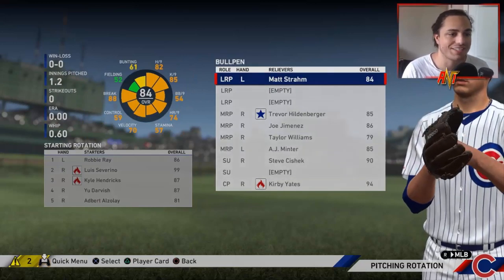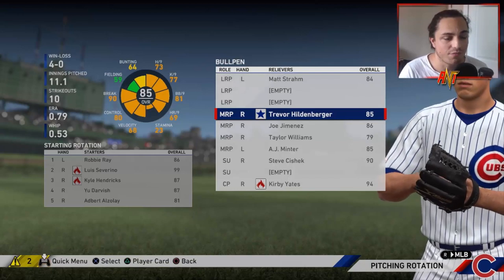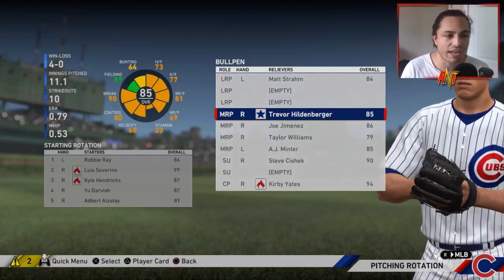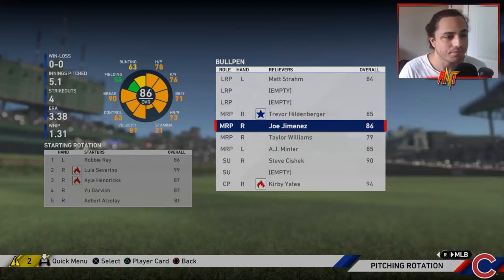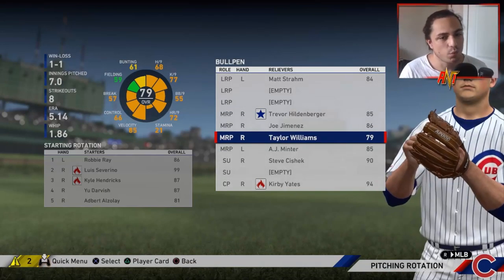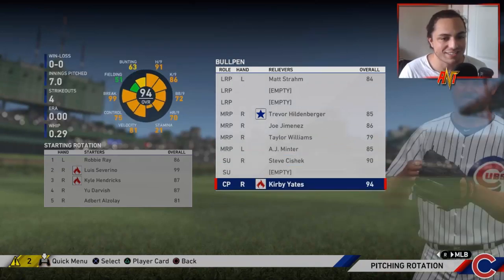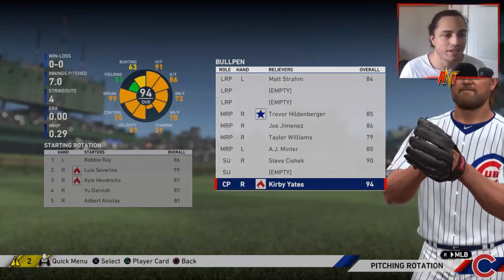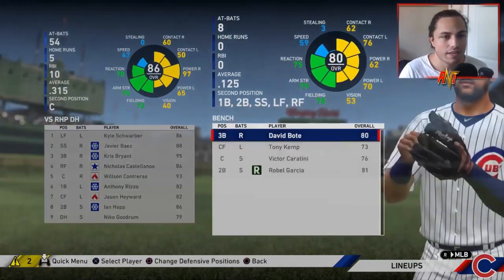Strom did well in his inning and two-thirds. Hildenberger did very, very well. Very consistent, a great arm to rely on in the postseason. Sub-1 ERA, a .53 WHIP. Jimenez was solid. Williams struggled a little bit. C-Sheck, yikes. He was not as consistent as we would have hoped. And then Yates, perfect. Perfect. Let's take a look at our lineup, see how things went.